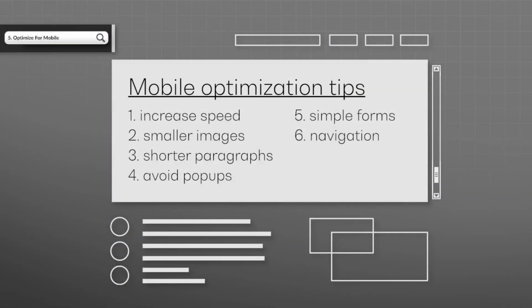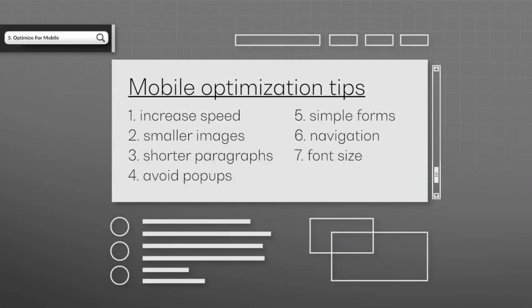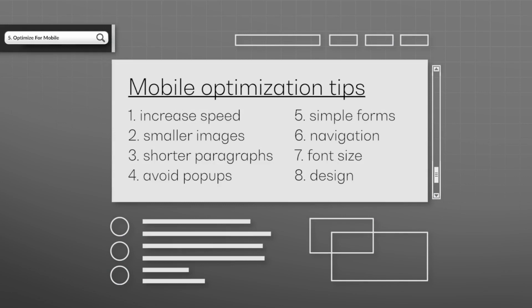Let's also talk about navigation. So if you have really long, super optimized names for all of your navigation, then you're going to find that it's harder for people to navigate on a mobile device. That's not good. You want it to be easy and simple. Next, think about font size. So on a desktop, there are certain font sizes that are easy to read that are not easy to read on a mobile device.